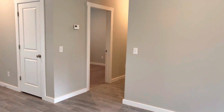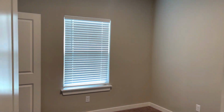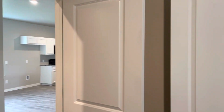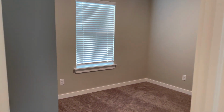And there's the dining again. And if we go back here, this is gonna be our hallway with our bedrooms and our bathrooms. So if we go to the left, this is bedroom number one. Let's go back out to the left from here. And the second door on the left is our second bedroom.